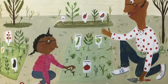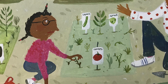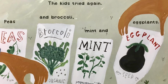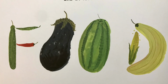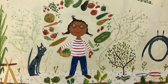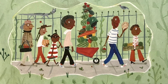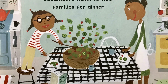Once when Nevaeh came to the lot after school, her plant was wilted and sad. "We'll try again," said Mr. Tony. "We'll plant something different." Wood, hammer, nails. Mr. Tony built raised beds for the plants, and the kids tried again. Peas and broccoli, mint and eggplants. They watered and weeded. And at last, tomatoes, cucumbers, peppers, blueberries, strawberries, collard greens, kale, basil, and arugula. Mr. Tony watched and helped and smiled. More kids came from the neighborhood. They tended their plants, which grew and grew, and up came more fruits and vegetables. The kids took their green beans and carrots and cucumbers home to their families for dinner.